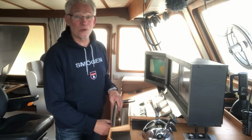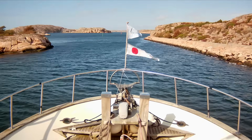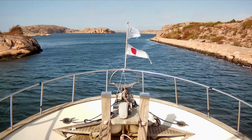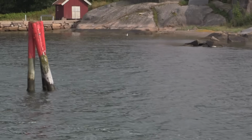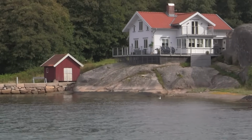The boat is already moving. Yes, and that is because I am exploring some sounds, some canals. We just left the Sute canal and we are now heading to the Hamburg Sund.